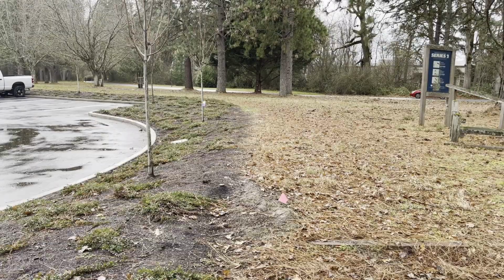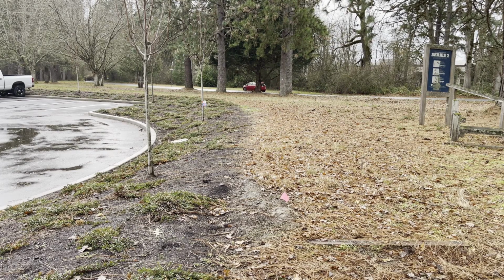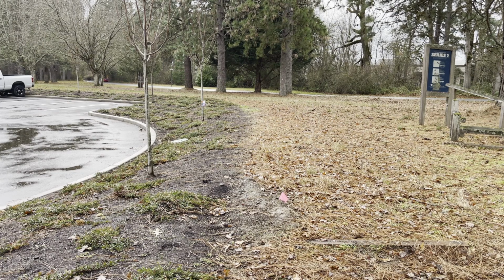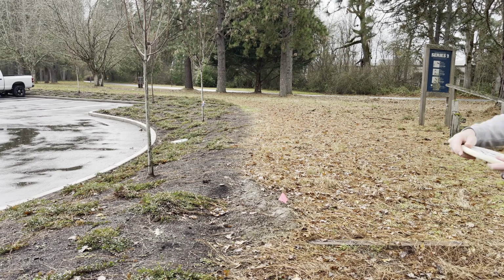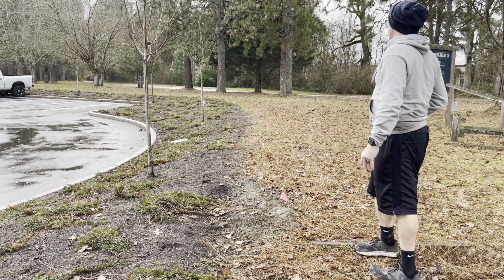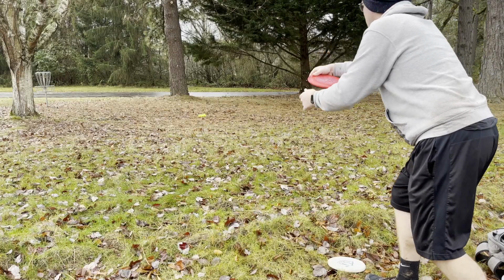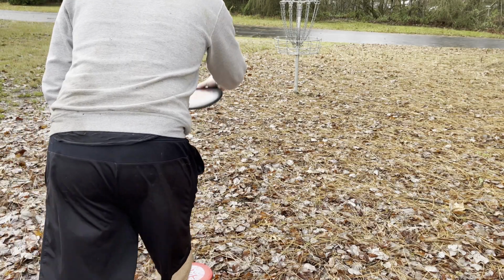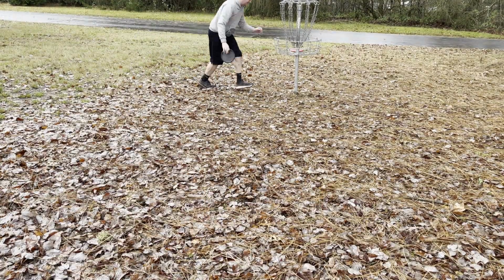Starting off hole number one with a par. Well, those long circle two putts are floating out of my hand. I need to fix that. It's not helping my game right now.